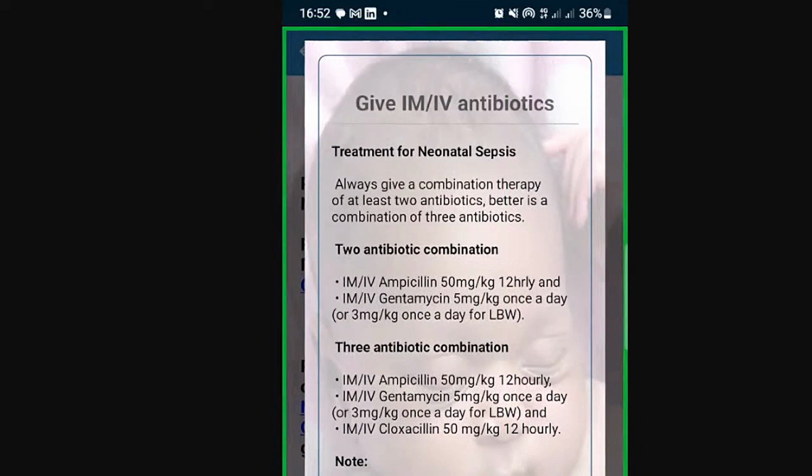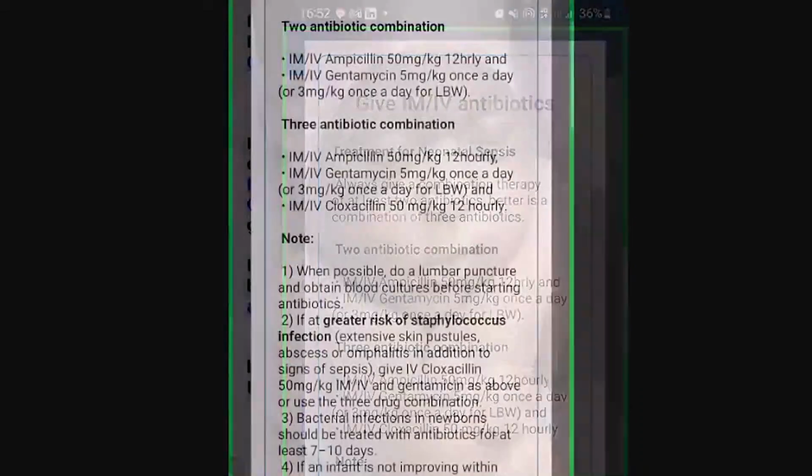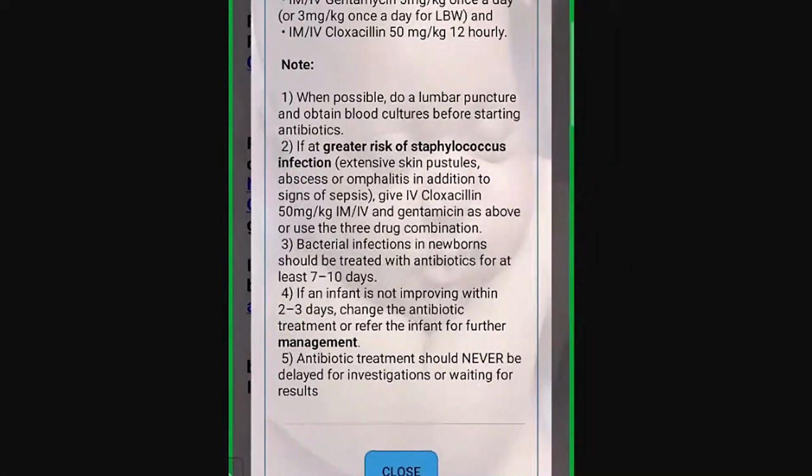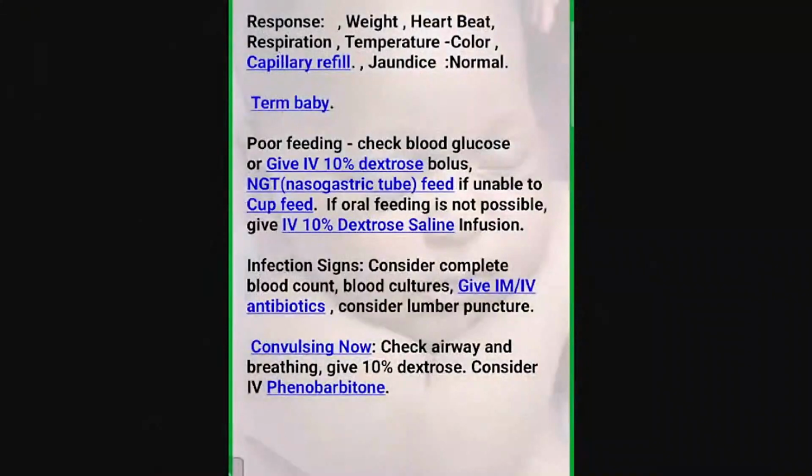So we can do that, but we still don't know what to do. I'm a little worried. Prisms is not complete. They don't tell us what to do after that. Yeah. So we've stopped the convulsion. Yeah, and we'll give the antibiotics. We've given the antibiotics and the glucose. Now what? Okay. So, what should I tell the mother?